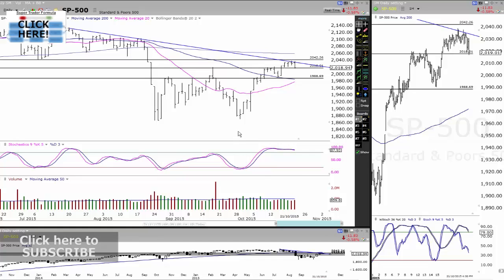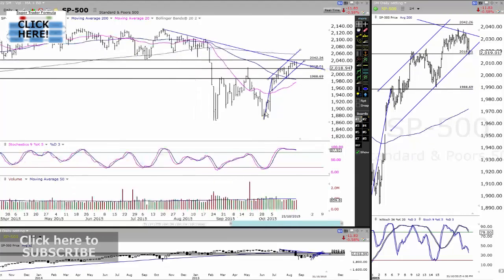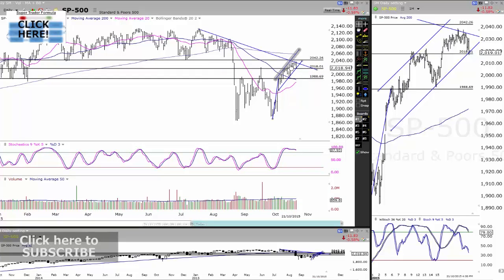All right. The reason why I say that is because you can see we're building this bullish looking reversal flag here again. So to me, guys, I see that we're likely to break out of this, and when we do break, we're likely to break hard. So that's on the S&P 500.